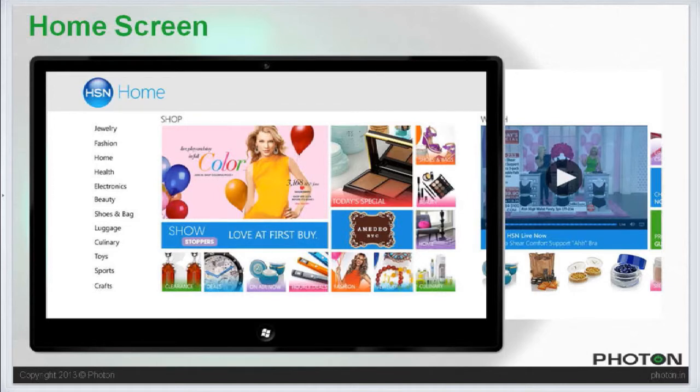What was interesting about this particular implementation was that it not only provided the ability to purchase product, but also to watch a live feed of the TV program Home Shopping Network, which some of you may watch late at night, with the live feed synchronized up with the chat session as well, and the ability to actually purchase products that are on air.